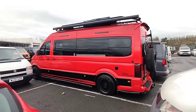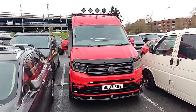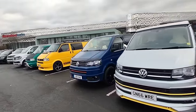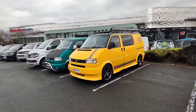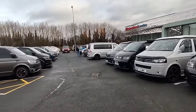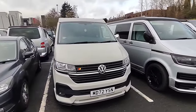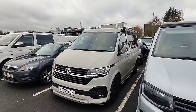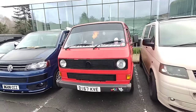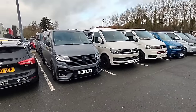Look at that. Go on a good adventure with that. That's pretty awesome, that is. I'll just film as I go down so you can see some of the range. T4s. So they've still got some more coming in. It's a nice newer T6, 72 plates, got the full camper, the awning on the side, the electric hook up on the other side. I think you're going to see pretty much every single series of VW, old to pretty much brand new.